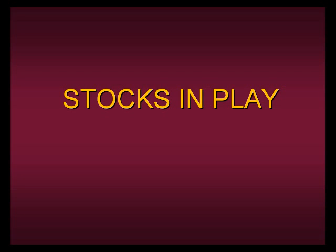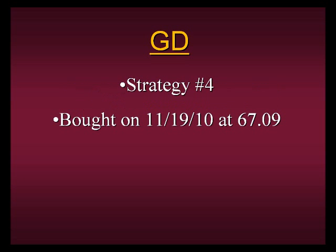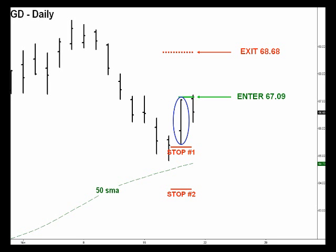Now we have a couple of stocks in play. These are stocks that we got into today that we have not exited yet. First one was in GD using strategy number 4. We went long at 67.09. As you can see, here's our entry. Here's our setup bar. We went long here. We have a stop roughly around the 65.25 level. If you decided to use stop placement number 2, here's where you would be placed.